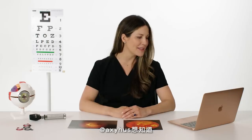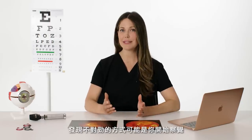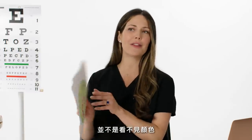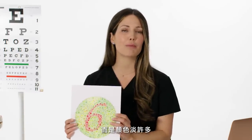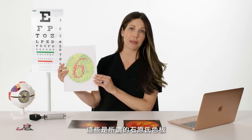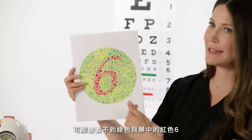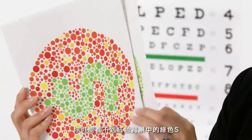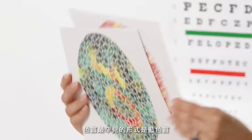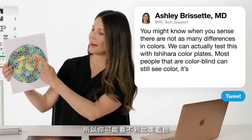At AxiHus wants to know, how do people know they're colorblind? You might know it's not right because you'll start to sense that there aren't as many differences in colors. Most people who are colorblind, it's not that they can't see color, it's that colors are much more muted. We can actually test it though. These are what are called Ishihara color plates. So if you're colorblind, you might not see this red number 6 in the sea of green. Similar to this one, you might not be able to see the green S in the sea of red. The most rare form of colorblindness is blue colorblindness. So you might not be able to see the 10 here in the sea of blue.